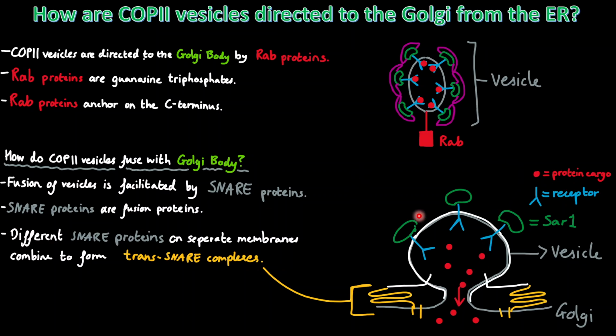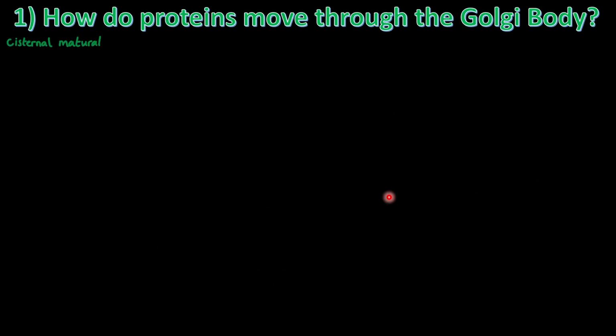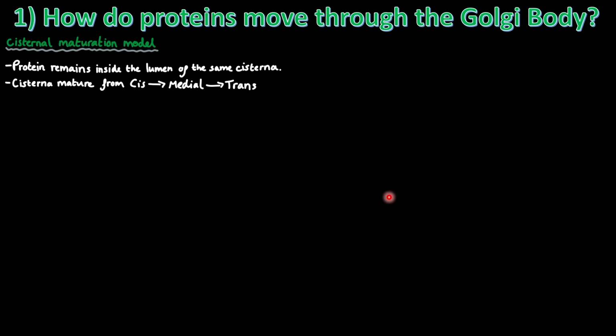So now, we know what COP2 does, and we know how it leaves and how it gets there. Going back to the original question of how proteins move through the Golgi, current evidence points towards a model known as the cisternal maturation model. This is where the protein stays in the same cisterna throughout the Golgi network, and enzymes are carried between each cisterna in a retrograde direction. The cisternal maturation model has three distinct stages, and we're going to start with one.